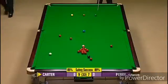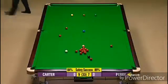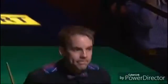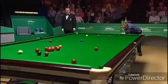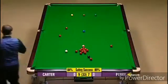Well, that was supposed to be a shot to nothing, but Carter caught it so thin that counted another ball. Not the sort of shot he was hoping for to start this session.